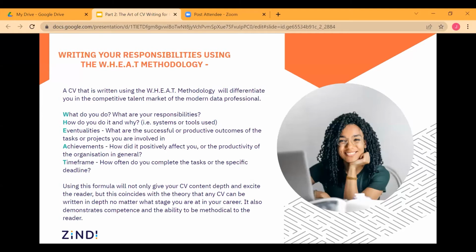And what you will find is that the kind of calls from recruiters you will get are different. It won't be, hi, Jennifer, I just wanted to find out, have you worked on this? Have you used this system? Have you used Python before? Are you familiar with SPSS? You won't be getting those kinds of calls.